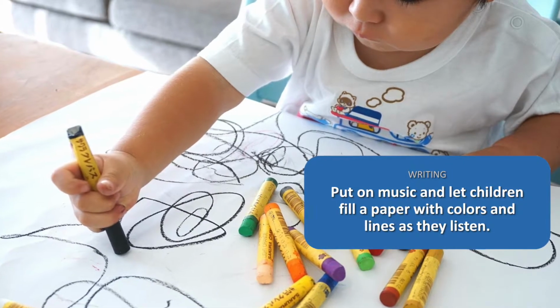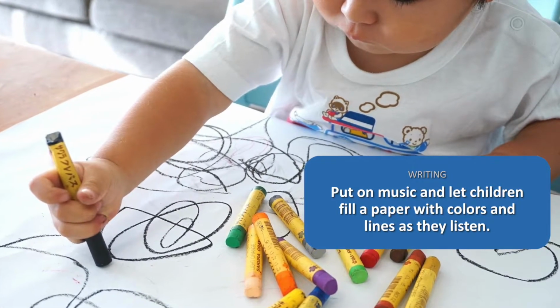Another one to do with the pencil and the markers and the papers and the color crayons is to put on music and have the children fill a piece of paper with color and lines and whatever they want while they're listening. Different music will maybe bring out a different artist in them. So have a try at that. I used to love to put on the classical music for the kids, the kind that they would dance around with too, which is great for them to do.